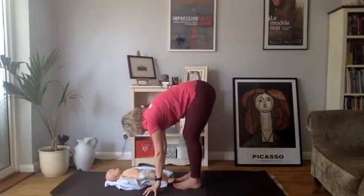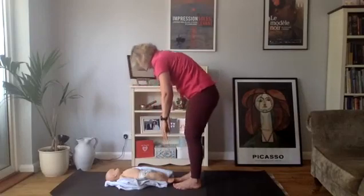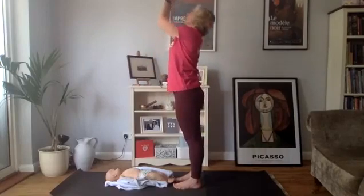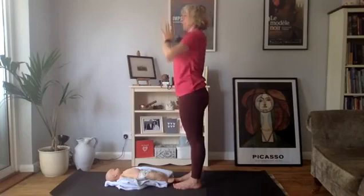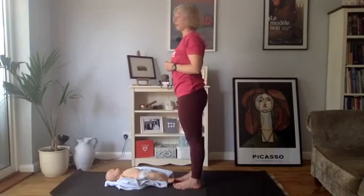And then from here, let the arms be heavy. Press through the feet and roll slowly up. When you reach the top, you can bring the hands together all the way up and hands into prayer. Okay, we're going to do that one more time, but we're going to stay in our forward fold and come back from there.